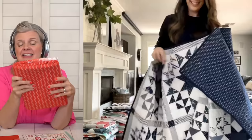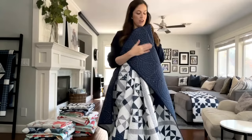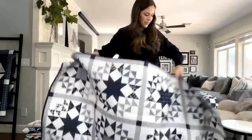You have plenty of time. I know. I could at least make a block this weekend. I can for sure do that. Yes, you should. It's a fun one to make. Yeah. Lots of half square triangles. This is just a blue, a navy heart. And this one needs a good cleaning because Cosmo has been sleeping on this one, I think. Aw.